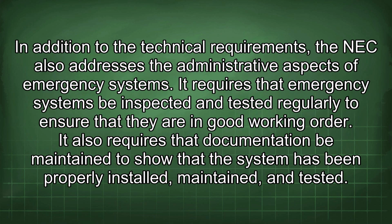In addition to the technical requirements, the NEC also addresses the administrative aspects of emergency systems. It requires that emergency systems be inspected and tested regularly to ensure that they are in good working order. It also requires that documentation be maintained to show that the system has been properly installed, maintained, and tested.